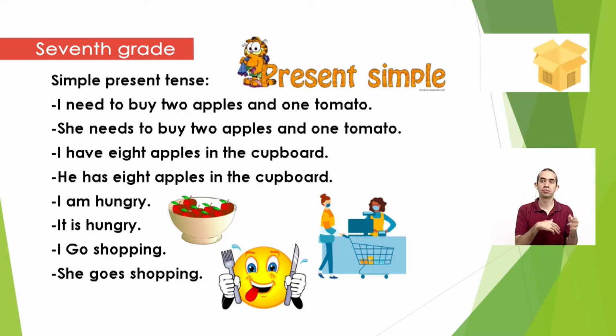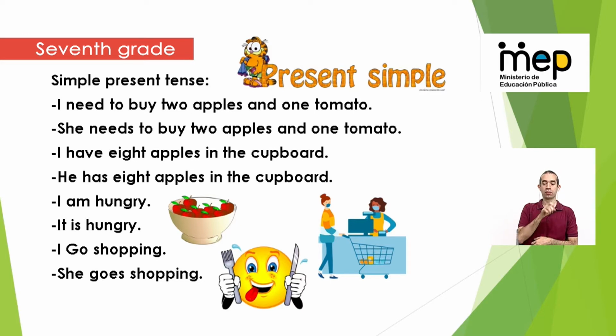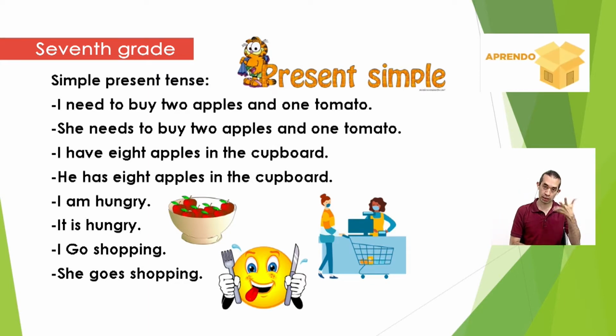I have 8 apples in the cupboard. He has 8 apples in the cupboard. In this case, I didn't use the verb have. Instead, I use has. Then the other example says, I am hungry. It is hungry. My dog is hungry, for example. I go shopping. And finally, she goes shopping.